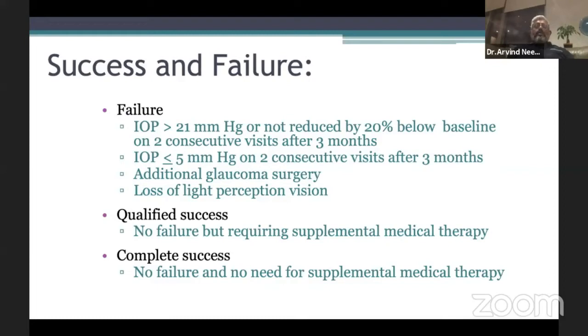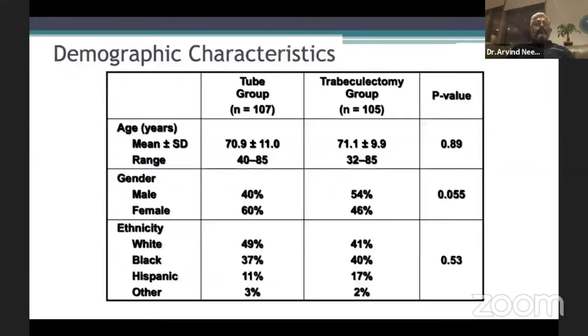If the intraocular pressure was less than or equal to 5 millimeters of mercury on 2 consecutive visits after 3 months, it was also considered a failure. Any additional glaucoma surgery or loss of light perception vision is also considered a failure. Success was defined as complete and qualified, depending on whether there was need for supplemental medical therapy.